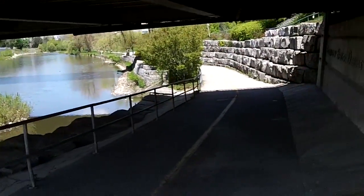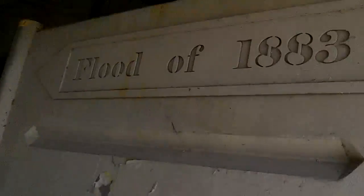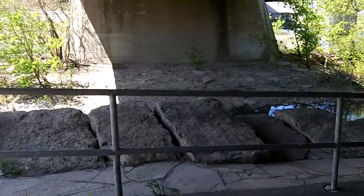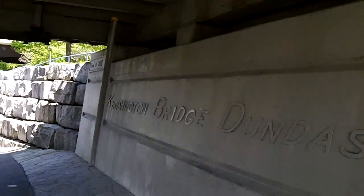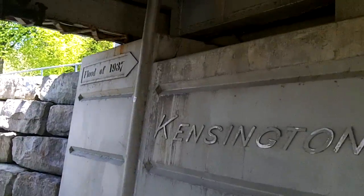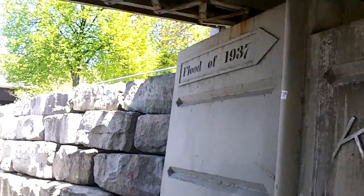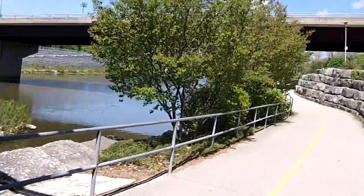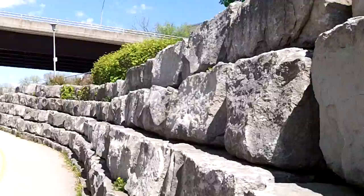I'm kind of surprised there's not more people out here today. See, look at this. There was a flood, came all the way up to here, and look at how far down the river is. And then I think there's another flood mark over here, I think it's even a little bit higher. But you see, that's why they have the rocks so high, because I guess these rivers really can flood. I've seen them go high, but nothing like that, that's for sure.